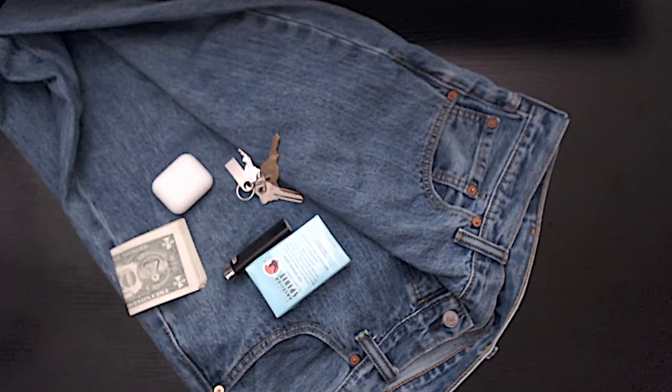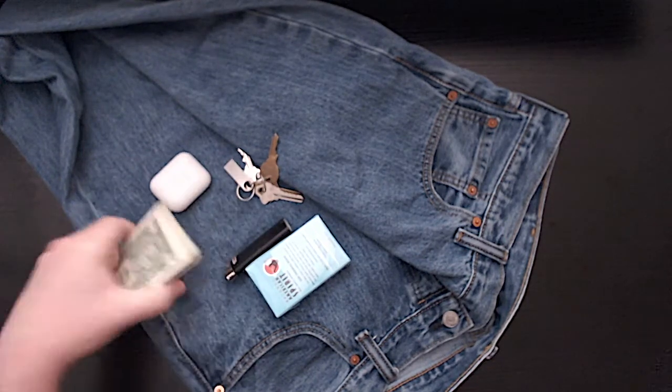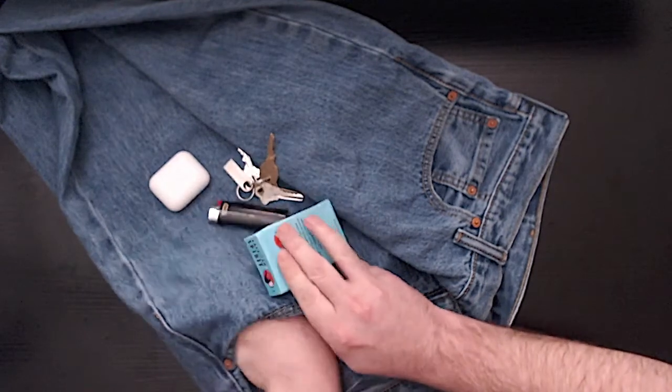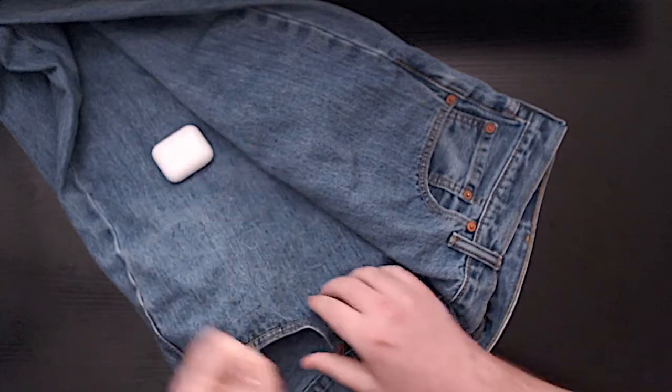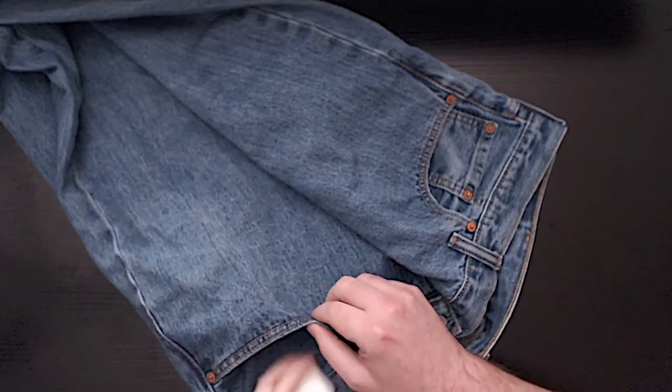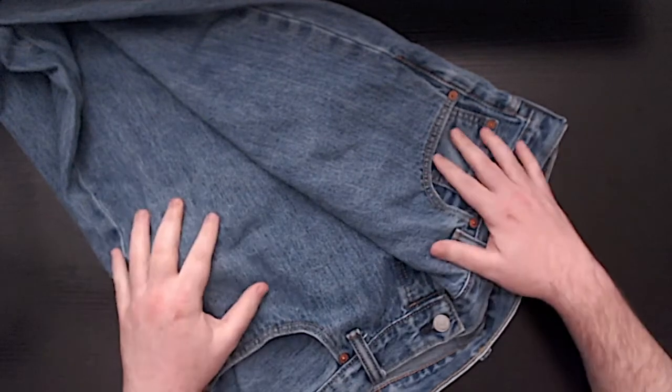So we can see the subject has change, money, cigarettes and a lighter, keys, and the AirPods case, the AirPods 2 case.